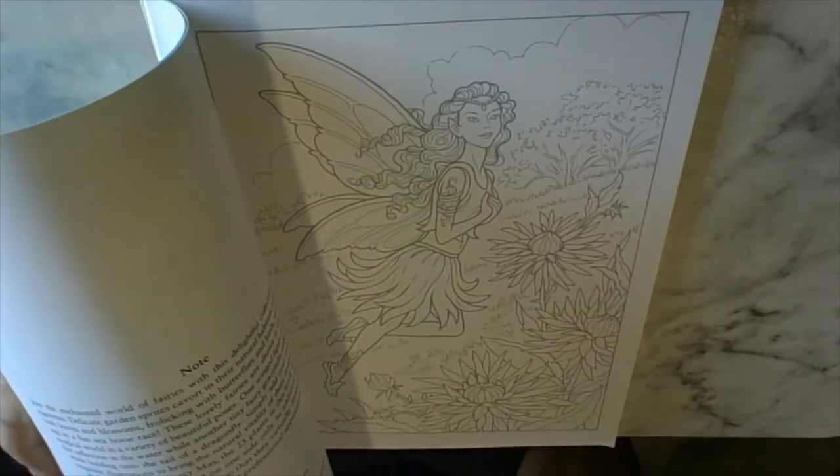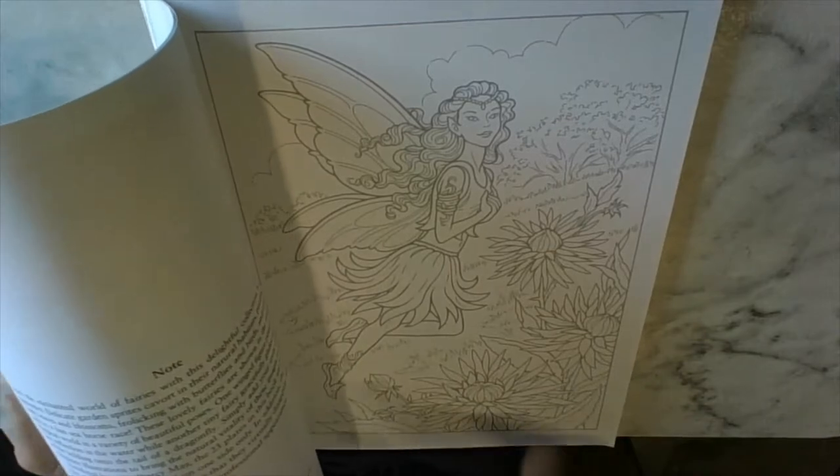But yeah, I will love doing this book. It was 2008. So yeah. Isn't she gorgeous? I mean, really.